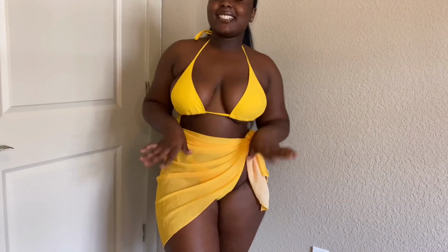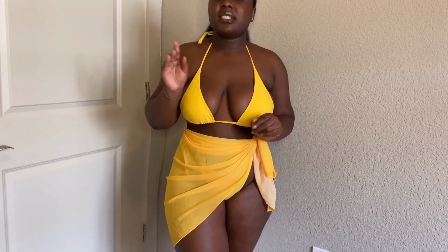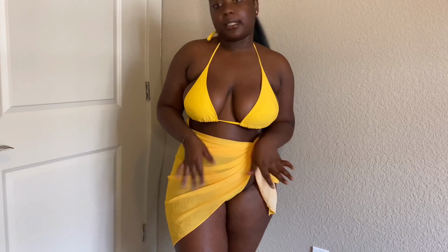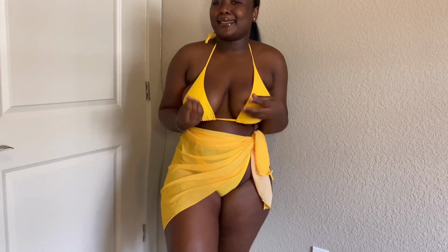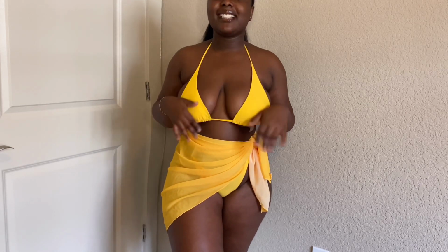But anyways, this bikini is the same as that one, just in a different color. And this one is fitting me more perfectly. I like the fitting. Okay, so I like the way this one is fitting. I like the color. It just blends in with my skin. I'm in love with the color. The fitting is perfectly fine.